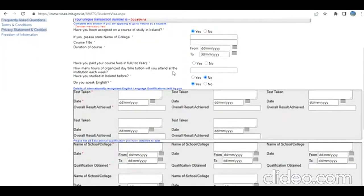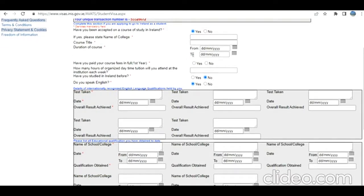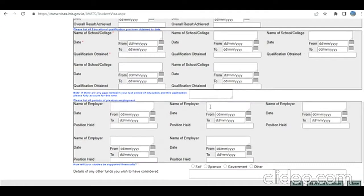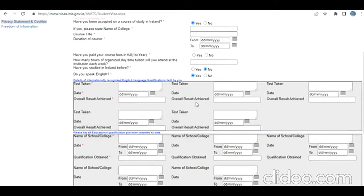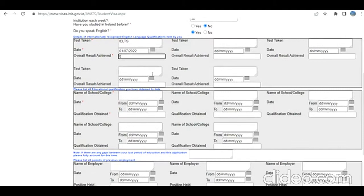Now, have you paid your course fee in full for the first year? Okay, please enter the name of the college. I'm just gonna put some sample, guys. This is a very huge form, so I'm only gonna fill mandatory fields. Some of these are here, but you have to provide all as per your situation. Now this is for the English test, so I've just given this.